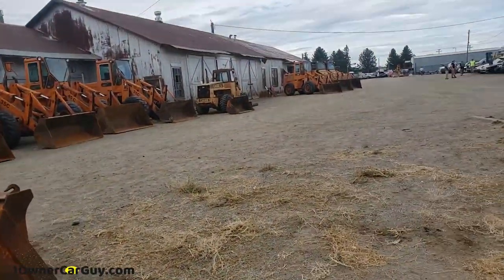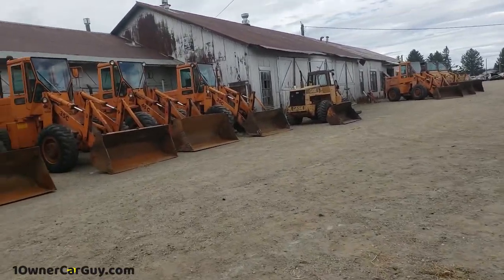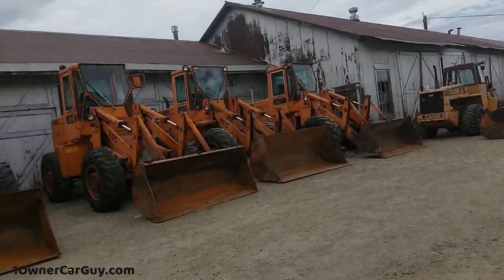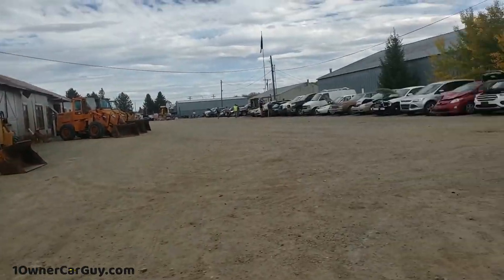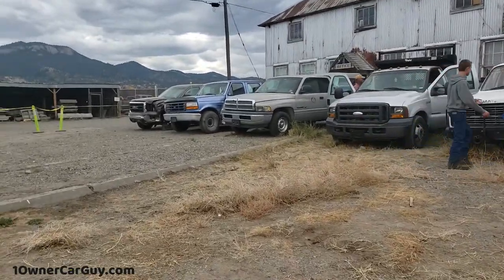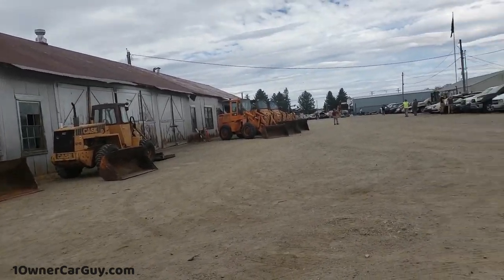Okay, well, that's this side. Not a lot of stuff on this side. Not as big of an auction on this side, but I'm going back to the other side so you can put all that together and enjoy this video. Check out the other ones. You will like the other one better probably, unless you're into equipment. Which I didn't really tour the equipment this much. What's there to show? It's tractors.